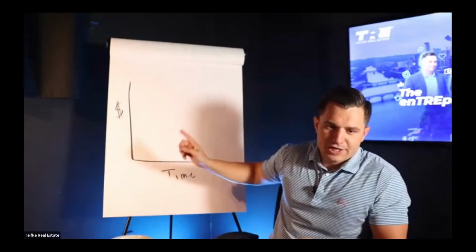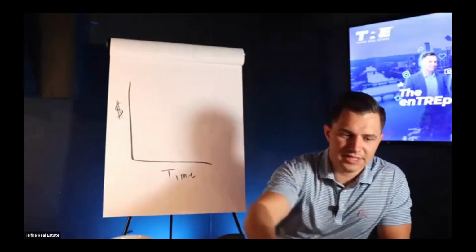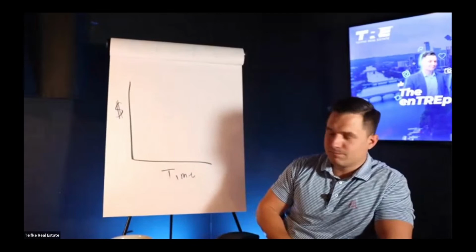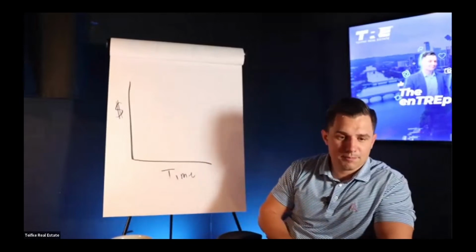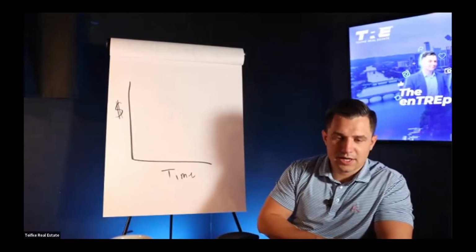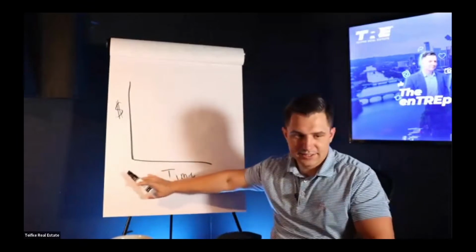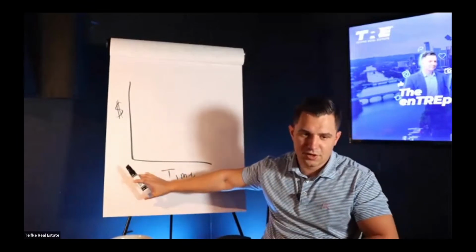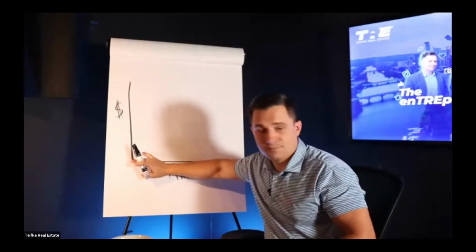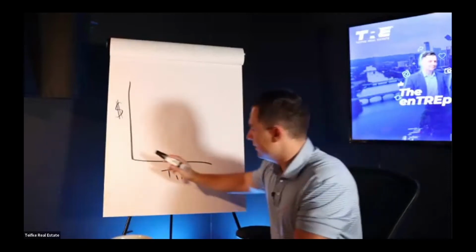This is a chart that I like to draw for people who are thinking about getting into real estate. They're getting interested in it. They want to participate in it. I tell them the same things that I'm telling you. It's not get rich quick. This axis right here is time. So further out we go is the more time. This axis right here is money. The higher you go, the more money you're making.